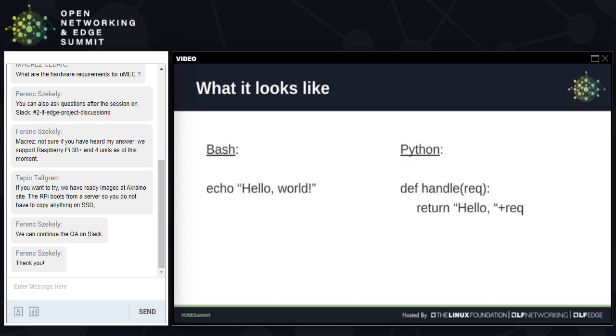What the serverless infrastructure or function as a service infrastructure creates for you is a REST interface. And what you do is of course you implement what happens when somebody calls that REST interface. So in this bash example, when somebody calls the interface, they will get the message hello world back, the ASCII text. In the Python example I have on the right hand side, it's a little bit more complex. The caller of this REST interface is supposed to give a parameter, which can be world, for example. And then what he or she gets back is hello plus the original request that was sent.